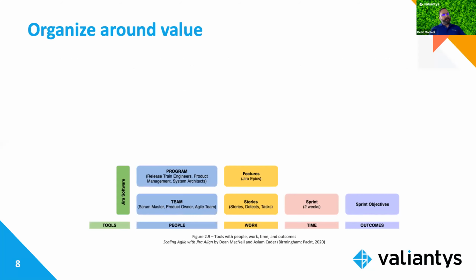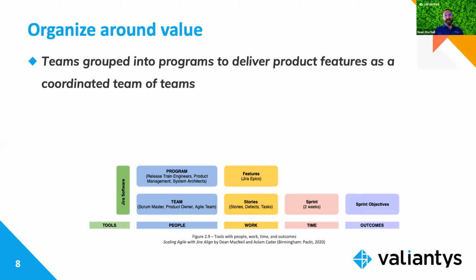After that, if you've got, say, a handful of Agile teams delivering products and they're doing really well, and now you want to deliver even bigger products, or you want to scale that to other parts of the organization, at this point you start grouping into teams of teams that deliver as a coordinated program, would be the generic term, or other names could be tribe or Agile release train if you're following the scaled Agile framework, which is the most popular framework for Agile at scale with about 35% of the market.